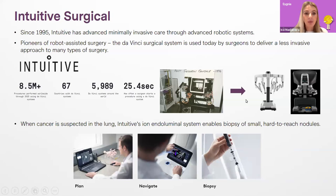And they're also very well known for their Ion Endoluminal system, which enables biopsy of very small, hard to reach nodules. So this is used when cancer is suspected. And again, if you look at some of these pictures, it really is bringing in that digital element, where physicians can zoom in and really see what's going on in your body, and with a lot of precision, be able to biopsy really, really small and hard to reach places in the body.